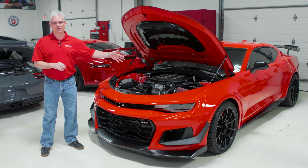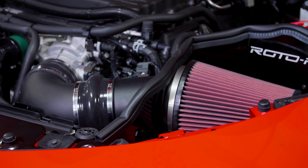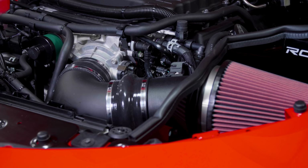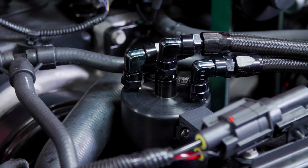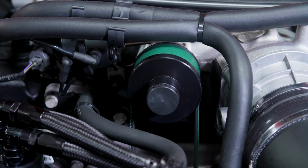Additionally, we went with the Rotofab intake on it. We went with a WeaponX ported throttle body. We ported the supercharger snout on it. We went with an oil catch can on it, changed out plugs and wires. We changed the upper and lower pulleys, went with a high performance belt with it.